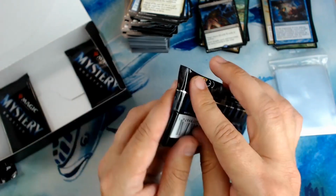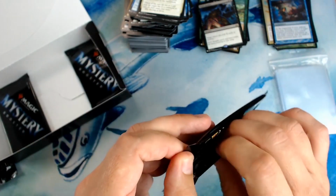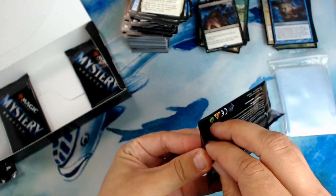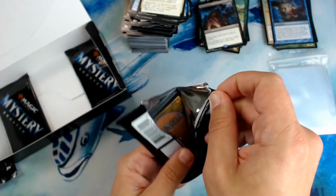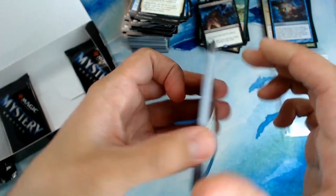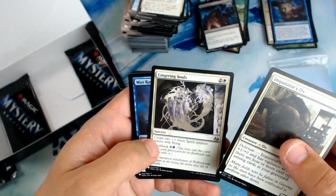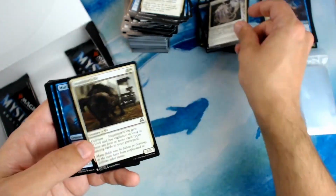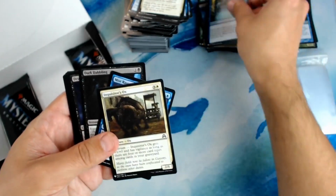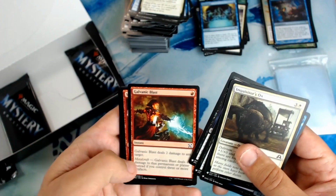And 3 packs remain in what has been an amazing box opening. No Bloom Tender, no Teferi's Protection, no Mana Crypt, but where those cards did not show up, a lot of other really fun value has, but we still have 3 packs left. We find Lingering Souls. We'll set that aside just because that's a good playable card. Preordain as well we'll set aside because that's a really good common.